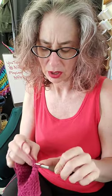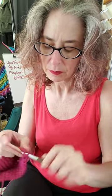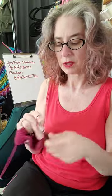I'm surprised that star stitch isn't in that book. Or if it is, they must call it something different. But I am going to go around here for 10 stitches.